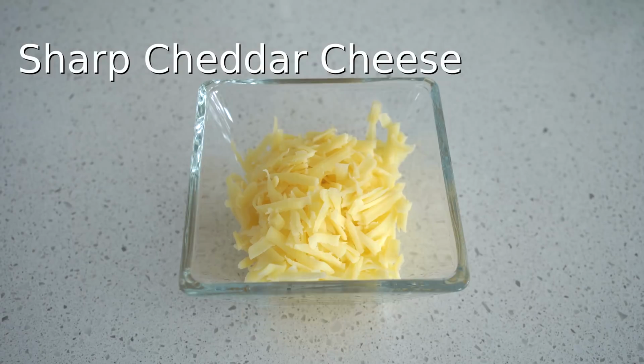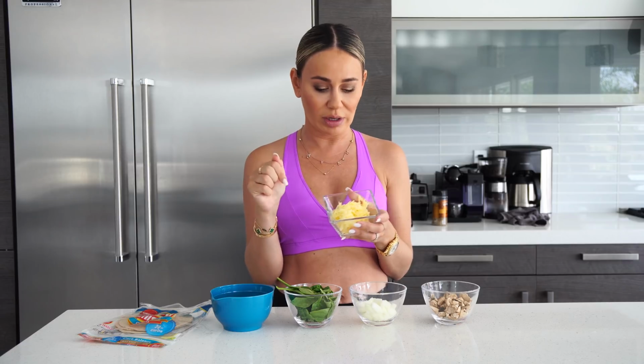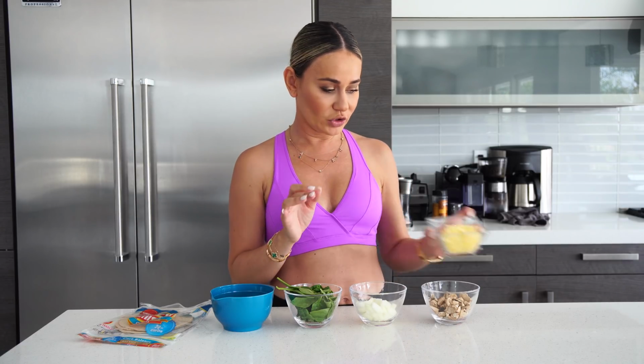I use sharp cheddar cheese. Make sure that your cheddar cheese or any of your cheese is not pre-shredded. Shredded cheese is not good for you. Shredded cheese has added things like cellulose, which are not good for you. So just buy a fresh piece of cheese and shred it as you're gonna be using it. It's so much better for you. So I got cheddar cheese. Cheese is, believe it or not, good for you.